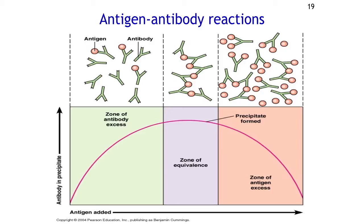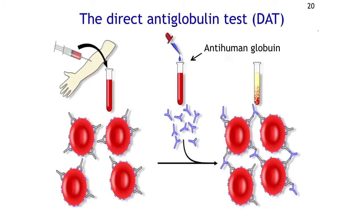Is it normal saline? Is it LISS? Is it enhanced? So all that has to be taken into consideration. Now we have our important test. Very, very simple test, but somehow one which we don't routinely use. The Coombs test, which is now known as the antiglobulin test. Two types: the direct test, the DAT, and the indirect test.